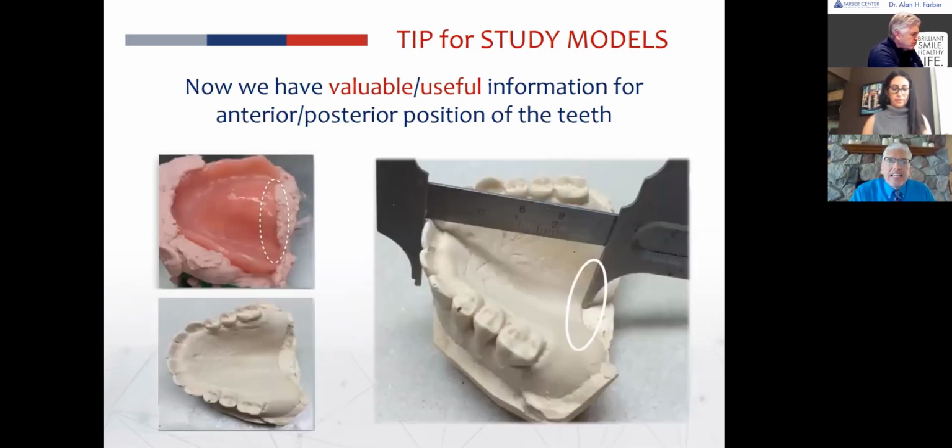Secondly, by taking that posterior extension and getting that imprinted into the alginate impression, now we can take a Boley gauge and you can see the outline right here and come out. Now we have a number here that will tell the laboratory the labiolingual or labiopalatal position. It's a simple little thing of putting the impression material over the anterior and posterior. It gives us information that many times we don't get, and that causes you more resets or more time modifying the bite block. So I hope you find that helpful.